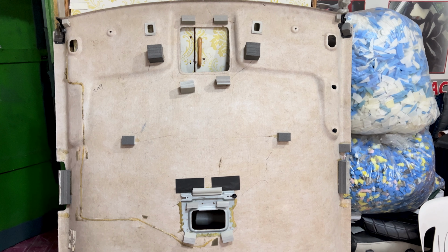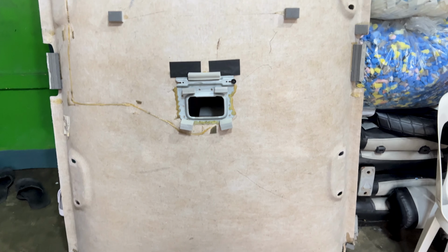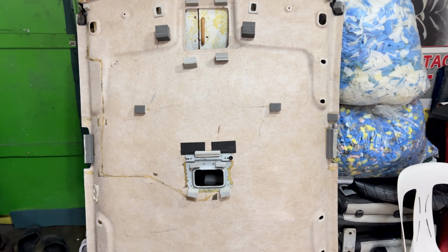And there's another shot of the headliner taken away. And I've got a pretty good plan for this headliner as soon as we get it reupholstered. So stay tuned.